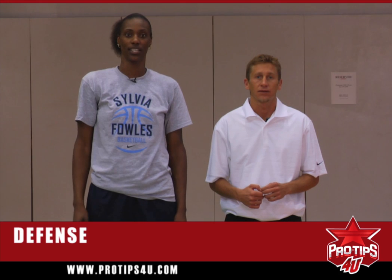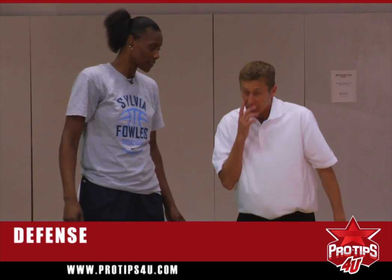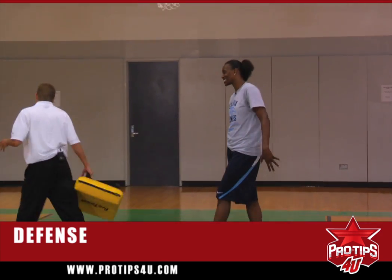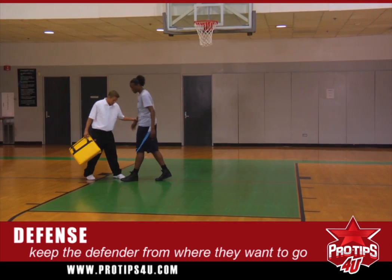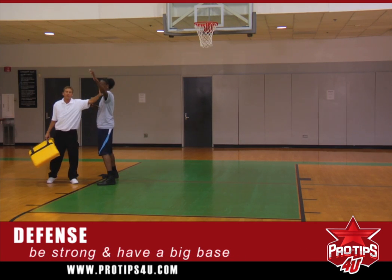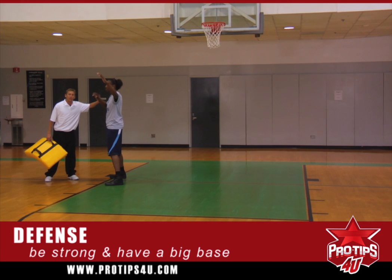And today we're going to talk about defense and not letting your offense dictate where they want to be. A couple drills that Syl and I do is really keeping the defender from going where they want to go. First is, Syl's going to be strong, a big base. She's going to protect herself and have her arms out and be big. So when I push on her, she ain't going to let me in the paint.